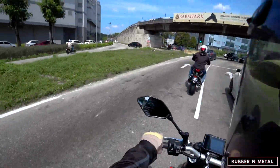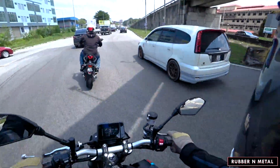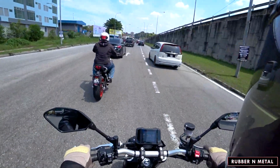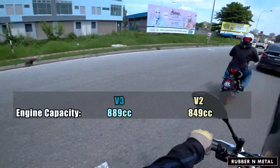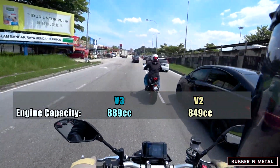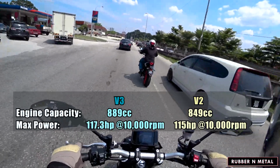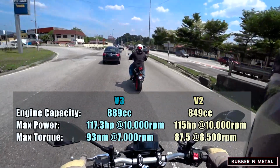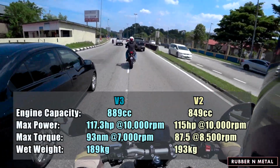This is the 3rd iteration of the MT09 coming from Yamaha, and what they've done is that they've hosted a bunch of improvements, starting with the engine. It is now an 889cc motor, close to 900, compared to the previous 849cc. So with that, they have increased the power to 117 horsepower. The torque has increased significantly, but with a host of changes, it doesn't stop there.